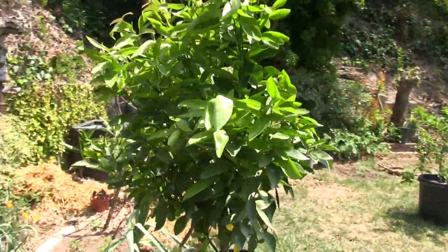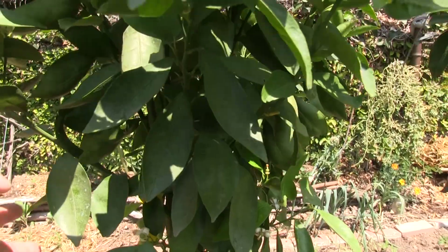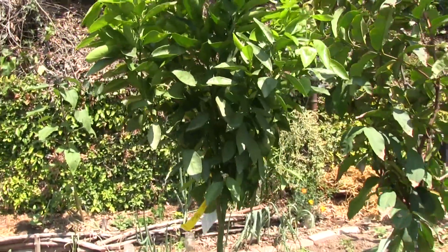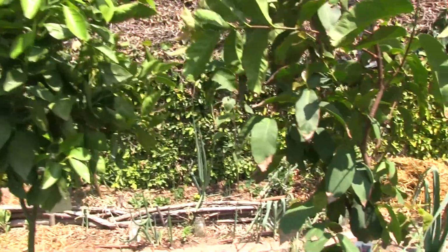And then last thing is that this is a patented variety, patented by the University of California, Riverside. So there's an extra patent fee associated with the cost. Many of these plants are not patented, so there's not extra costs.